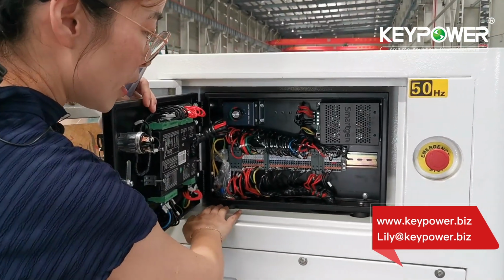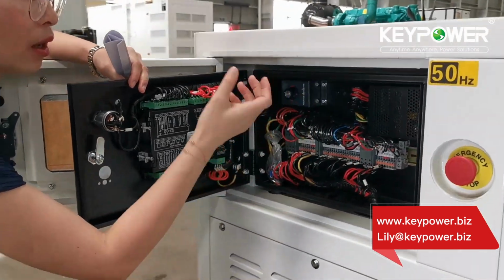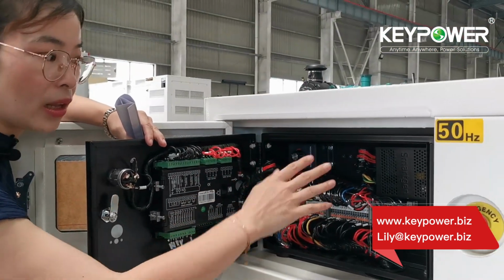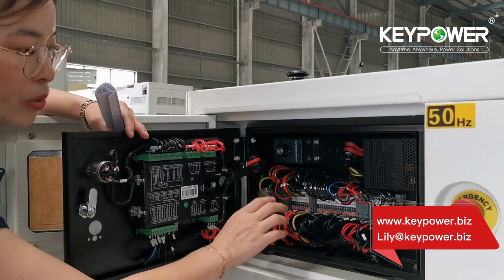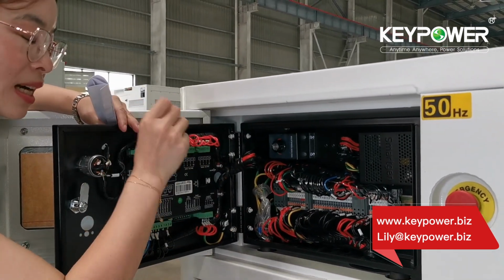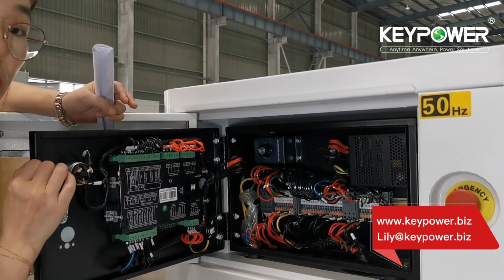Here, there are 4 units of rubber pad to reduce the vibration during start and stop the engine. The engine vibrates a lot, but when we use this rubber to reduce the vibration, when we start the engine and stop the engine, the control panel won't lose.